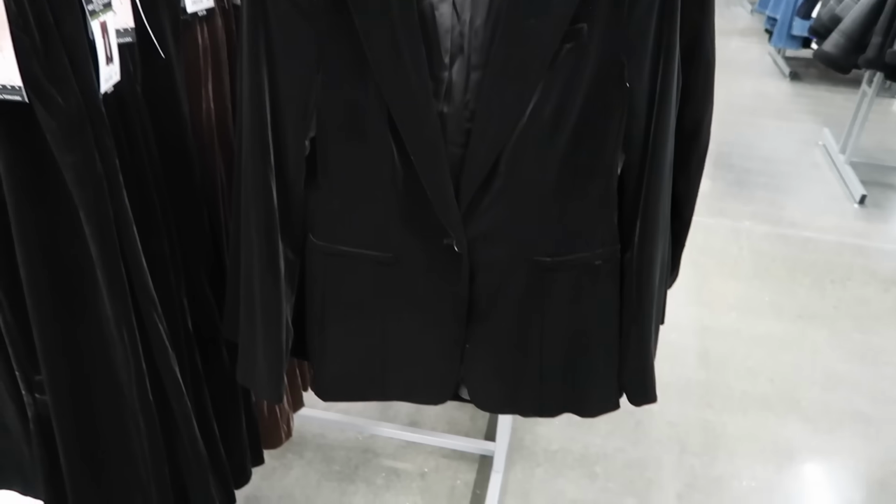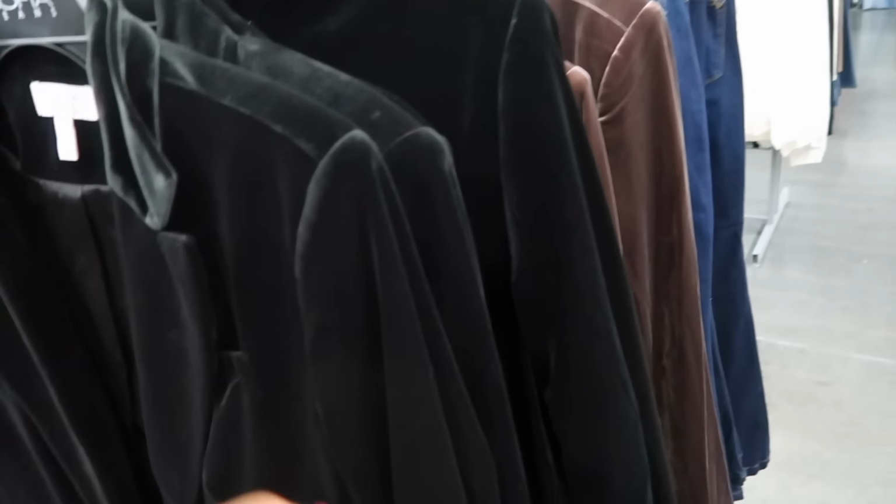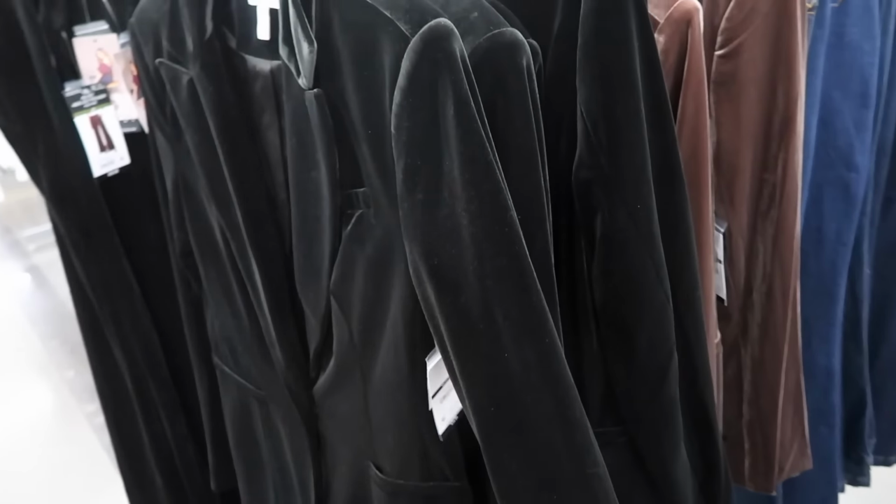And to match, they have the blazer. This one has the smaller collar, lapel, the oversized button, drop sleeve, relaxed to the wrist, completely lined, really good length in the black and brown, and they are regularly $39.